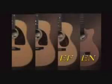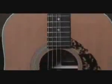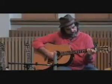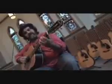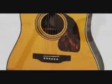The Masterbuilt collection is offered in 4 distinct styles. With gracefully sloping shoulders, solid mahogany or rosewood sides, and a solid Sitka spruce or cedar top, the AJ collection blankets the room with deep, rich, and rounded tones. This sounds really great playing old style. The DR models offer the look and sound of highly prized vintage acoustics, offered with mahogany, rosewood, or maple backs and sides, and blended with its premium solid Sitka spruce top.